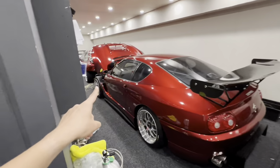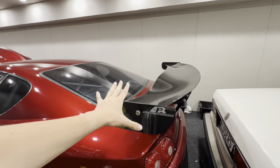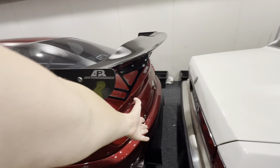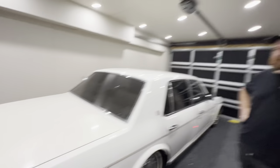So, speaking of Nissan, we will get to what's happened to the front of this car, but on the back, you've cut it out, you've put a wing in here, you've put a massive diffuser on it, exhaust system, and F1 brake light. Do you do all of this yourself? Yeah, so we did a majority of it myself.